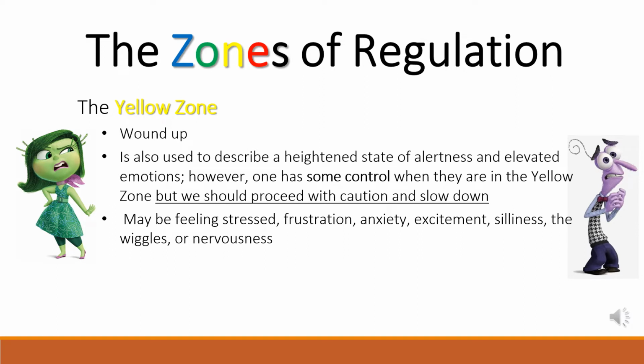Next up is the yellow zone. The yellow zone is used to describe a heightened state of alertness and elevated emotions, such as appearing wound up. However, one has some control when they are in the yellow zone, but we should proceed with caution and slow down. Someone in this zone may be feeling stressed, frustration, anxiety, excitement, silliness, the wiggles, or nervousness.